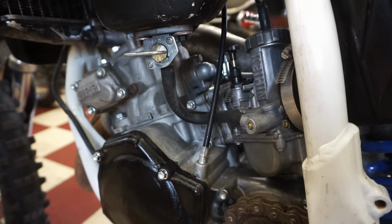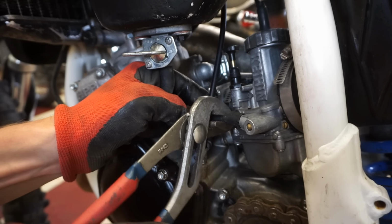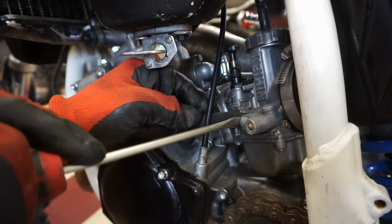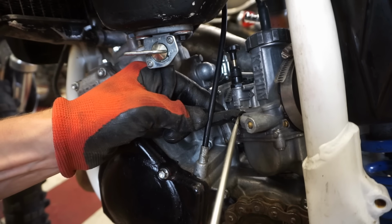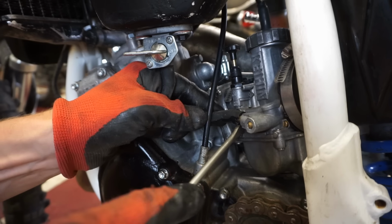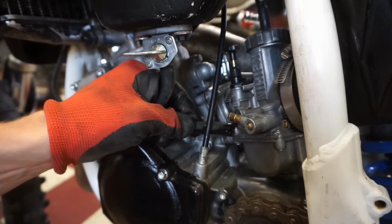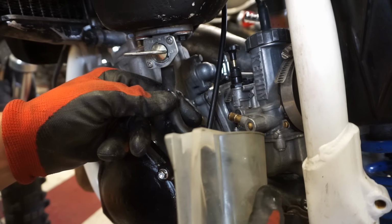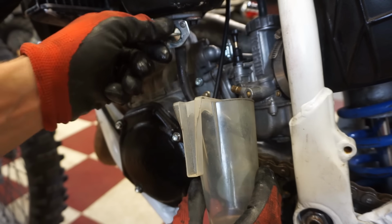This gasoline's on there. I don't think that's a problem. I think it's either a spark or fuel. I know the choke is. Oh, it looks like gas is squirting out of here already. Let's see. See if the petcock works.